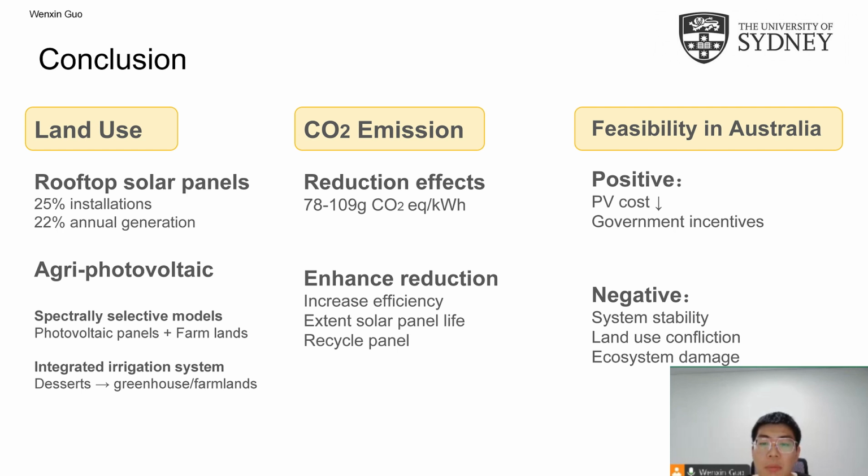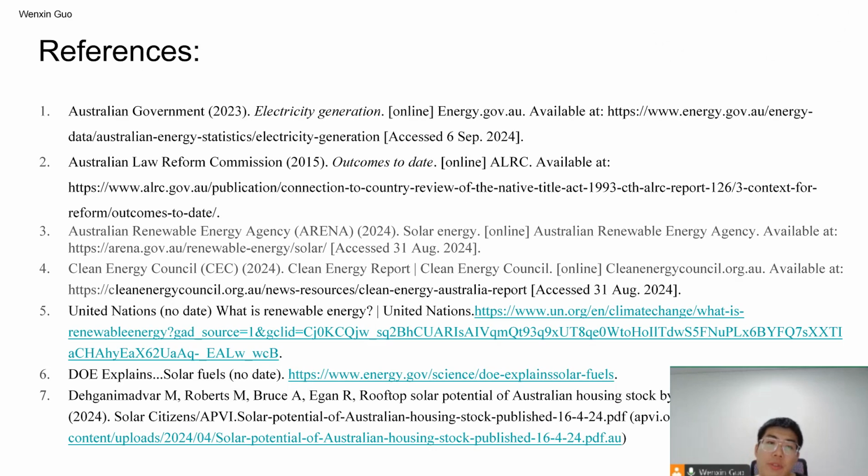The favorable climate in Australia has led to the current rapid development of both rooftop solar and large-scale solar farms. However, challenges such as grid integration and land use conflicts remain. And we think in the future it can provide ample opportunity for the advancement of the Australian renewable energy sector, and the capacity to lead Australia to a more carbon zero future. And now are our references.